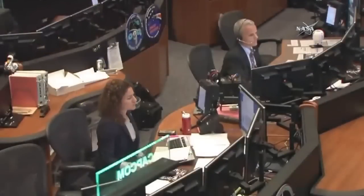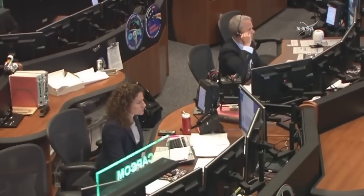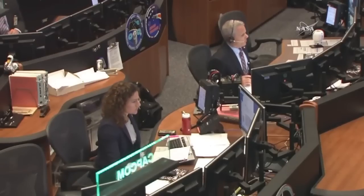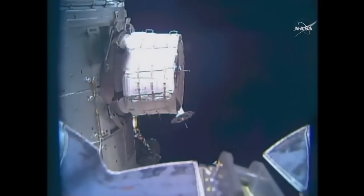Stand by, Jeff. And throughout this operation today, you're going to be hearing NASA astronaut Jeff Williams speaking with NASA astronaut Jessica Meir. And the ISS crew is ready for beam inflation. And so with that, the manual expansion of beam now set to begin.